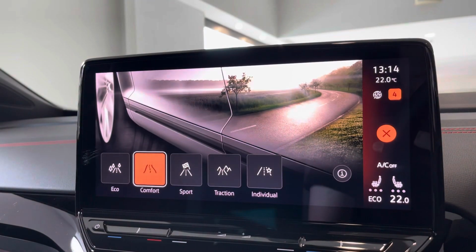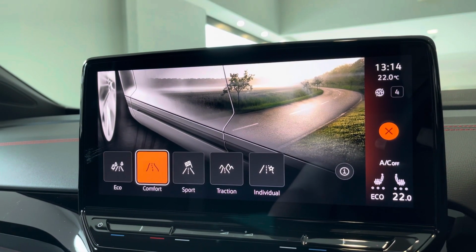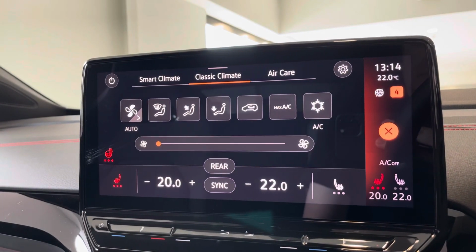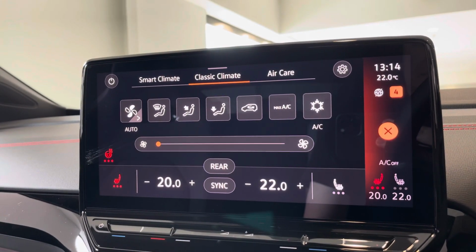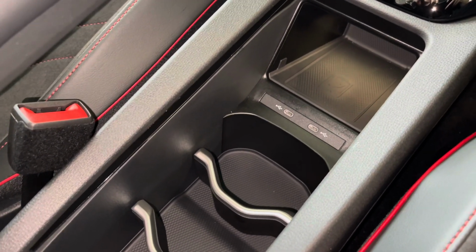There's multiple driver modes available, including a sport setting for a more dynamic drive. As well as dual zone climate control, you also benefit from heated front seats and a heated steering wheel, so perfect for those cold winter mornings. With a little bit of storage running down the centre there with the wireless phone charging and a couple more USB points. This vehicle comes with 2 years warranty, 2-year roadside assistance, as well as much more.